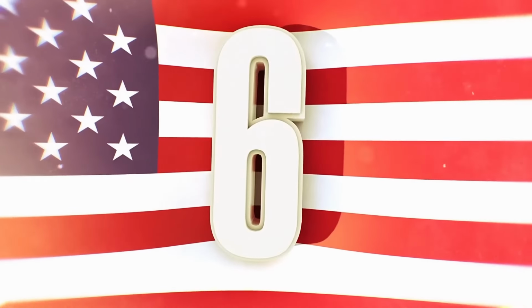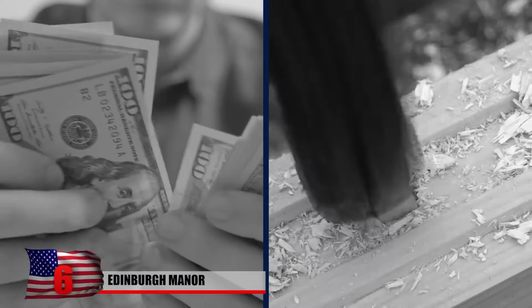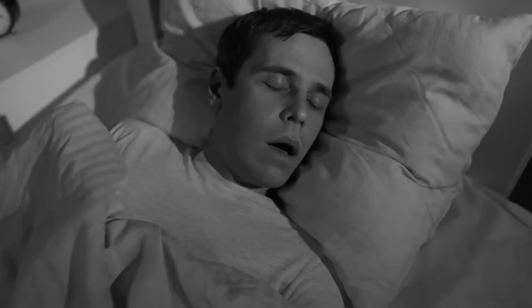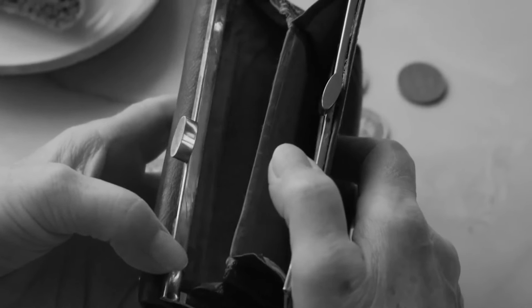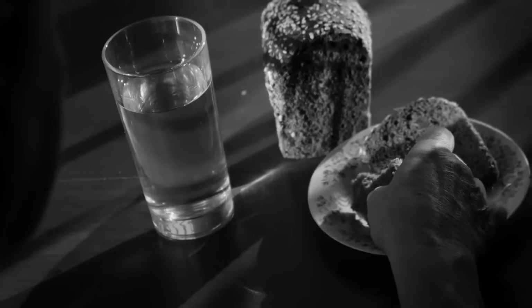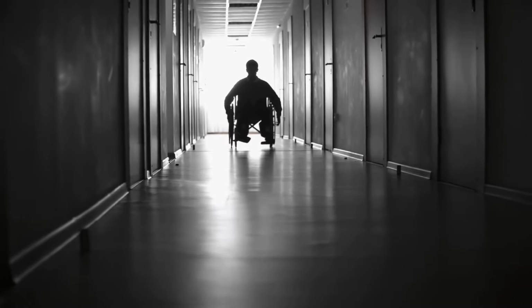6. Edinburg Manor. During the mid-1800s, Iowa government officials in Jones County used some federal grant money they'd received to build a country poor farm in the city of Monticello. It was originally described as a comfortable retreat for the lazy, able-bodied, and willingly dependent applicants, and was designed as a place where the poor and jobless could work in exchange for food and shelter. In reality, the country poor farm became a catch-all for struggling people of many different circumstances, including disabled individuals who had no other way to support themselves.